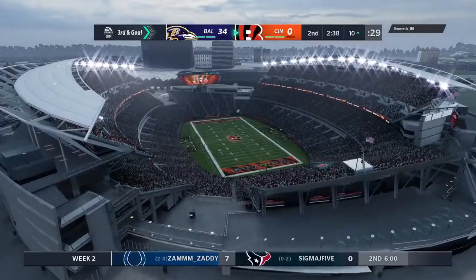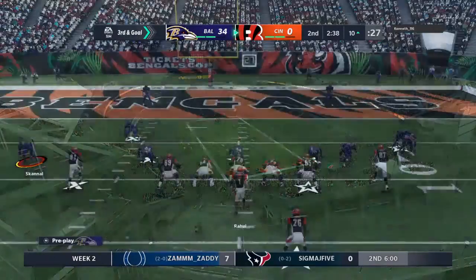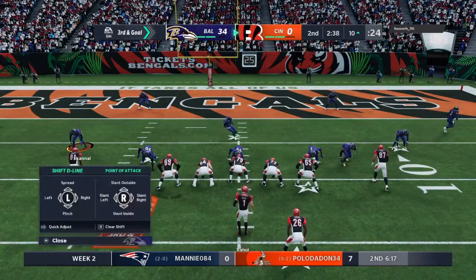They're so stupid for giving that quarterback away. Idiocracy. Another shot to at least get on the board here. This is 3rd and goal.